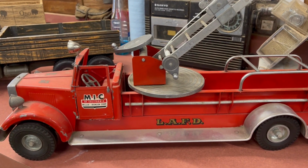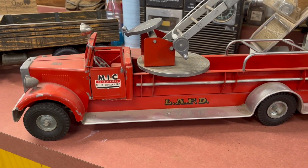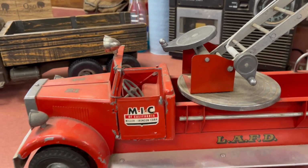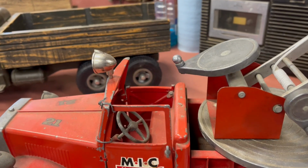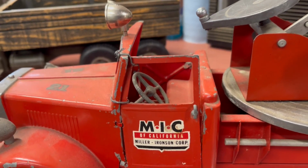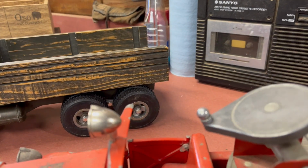This truck, I believe, is about '55, '56. Anybody's welcome to correct me if I'm wrong. She's a little bit of a beater. These trucks, the doors were pretty fragile. Actually has working door latches, believe it or not. So the door's a little rough.